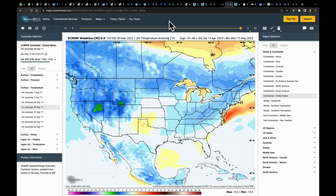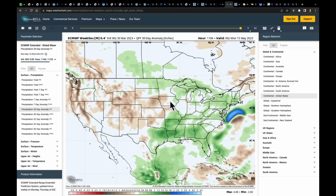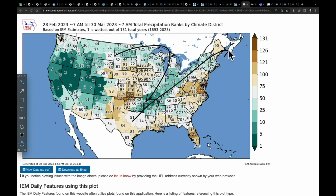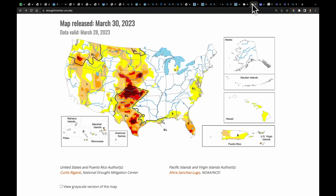Because if we come back to this graphic and just say, all right, show me that precip again. There's just a lot of wet weather in this area, and drier here. And that's kind of what we've seen, right? Very wet conditions coming into the west, and then wet all in through there. We've been drier here, and drier in through this pocket. And this is just the month-to-date total precipitation ranks by climate district. This is the latest drought monitor.